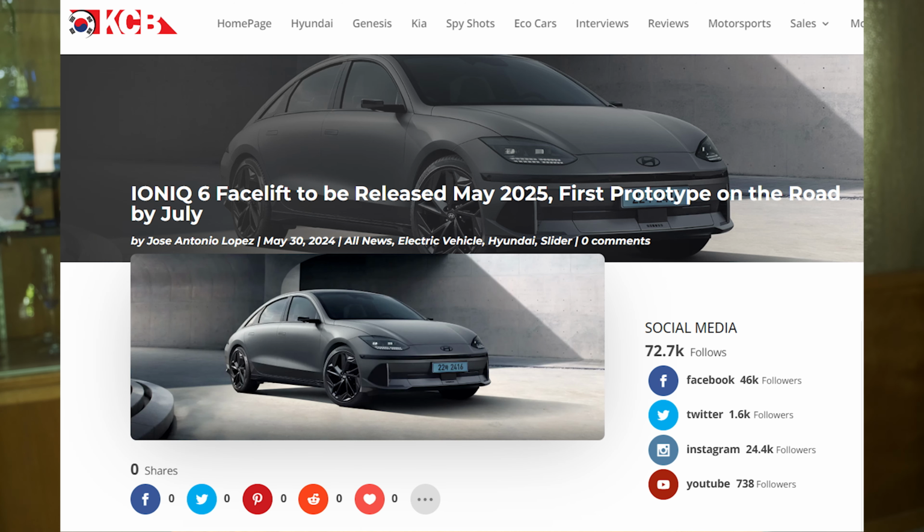So last and certainly not least is something from the Korean car blog. They are reporting that the Ioniq 6 is going to be refreshed next May of 2025 with production and sales starting next July. So the rate at which this refresh is happening is not super surprising. Hyundai is pretty much on a 3-year sequence with updating their cars and refreshing them. The Ioniq 6 was officially unveiled in July of 2022, so almost 2 years ago now.